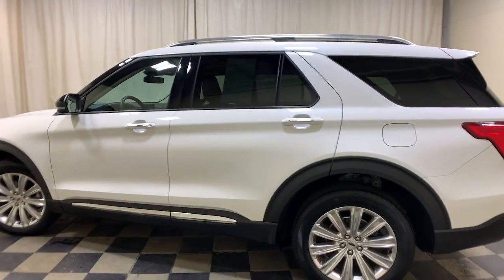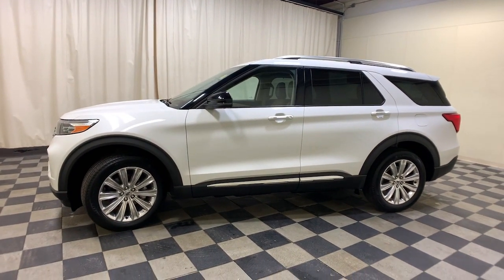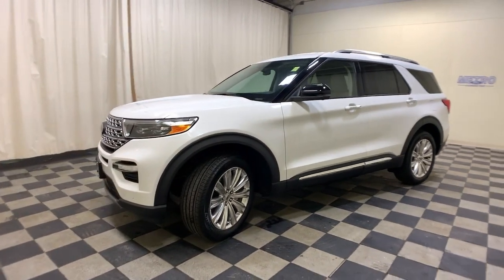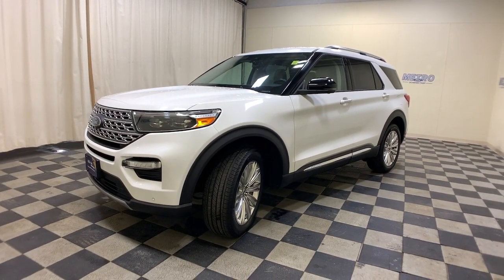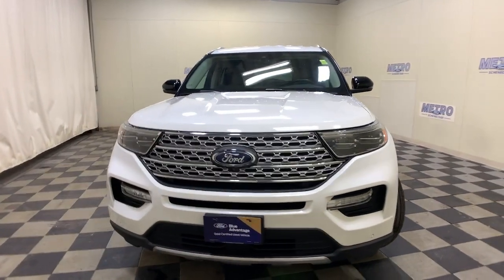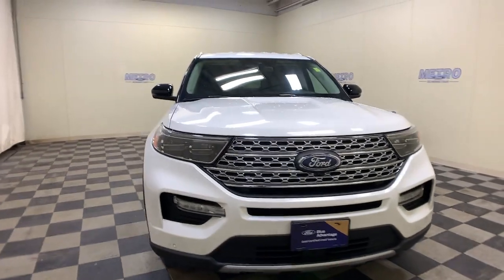These are just some of the great options this vehicle comes with: navigation system, keyless entry, power passenger seat, heated rear seat, heated mirrors, satellite radio, power lift gate, fog lamps, premium sound system, power driver seat. Feel confident on every journey when you're behind the wheel of this Explorer.